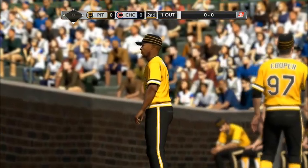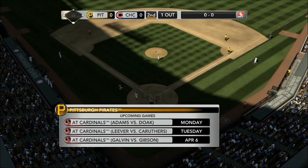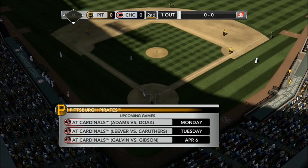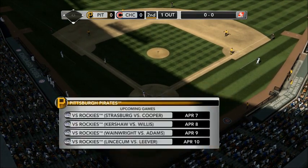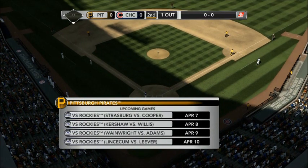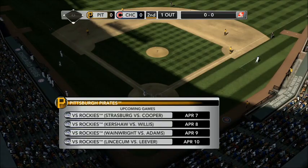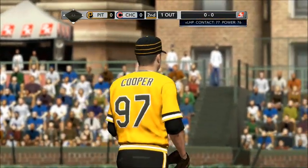On tap for the Pirates. They'll wrap up this series with the Cubs tomorrow. Following that, it'll be a road series to play the Cardinals and the guy you can't get out, Albert Pujols. That'll be Monday, Tuesday, and Wednesday. After that, they'll be playing host to the Rockies and the veteran bat, Todd Helton. Probably won't lose too much sleep preparing for this stretch of games. And we've got Sandberg batting.